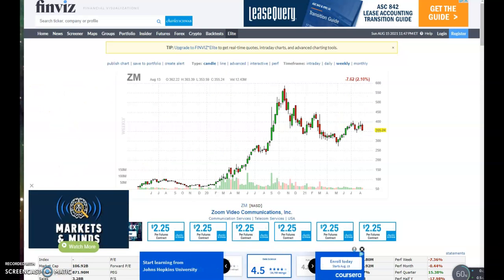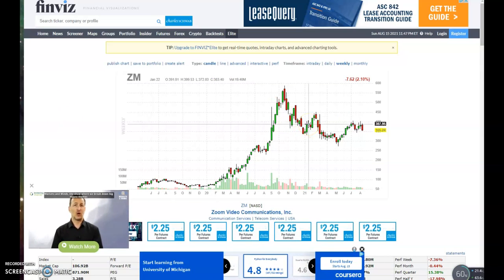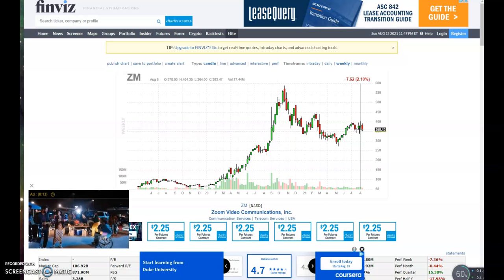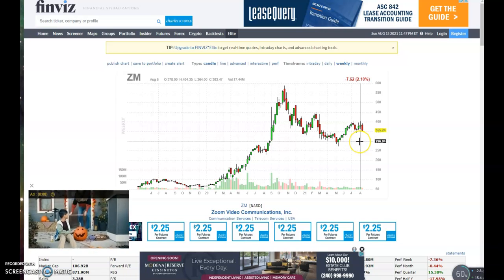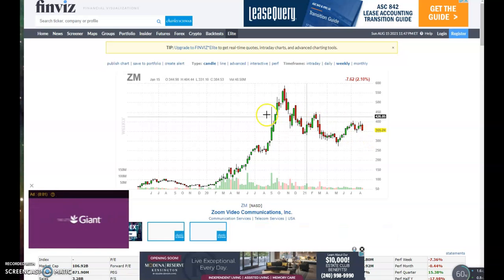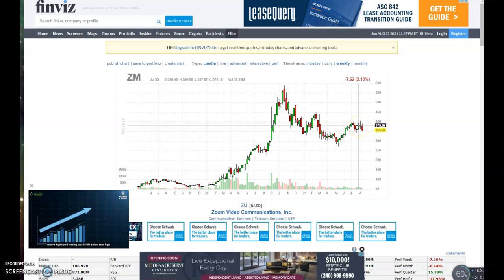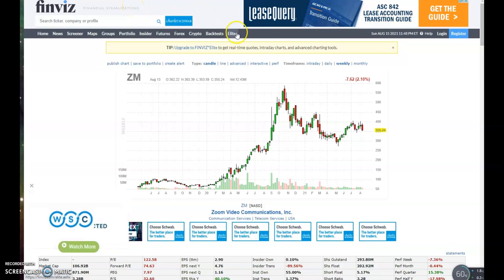Okay. The last one I would like to talk about is Zoom. Zoom's weekly chart is not good. You see the red candles engulfing the green bars, and I probably will look for it down to the 330, 300 level, and just patiently play this one before its earnings, okay?